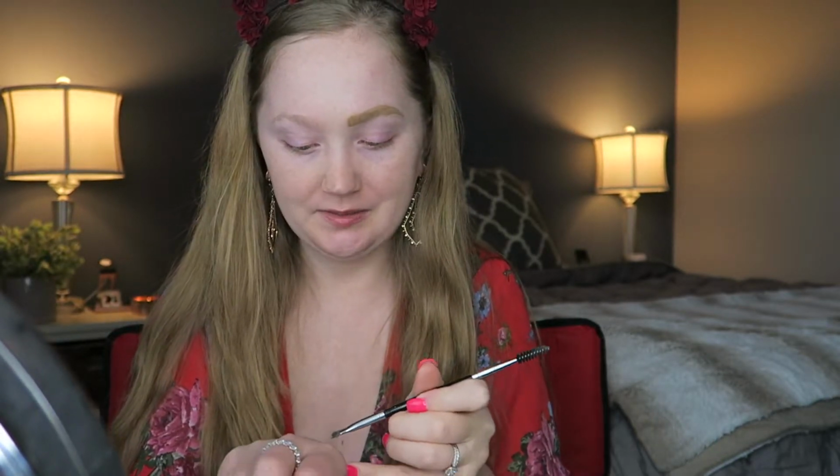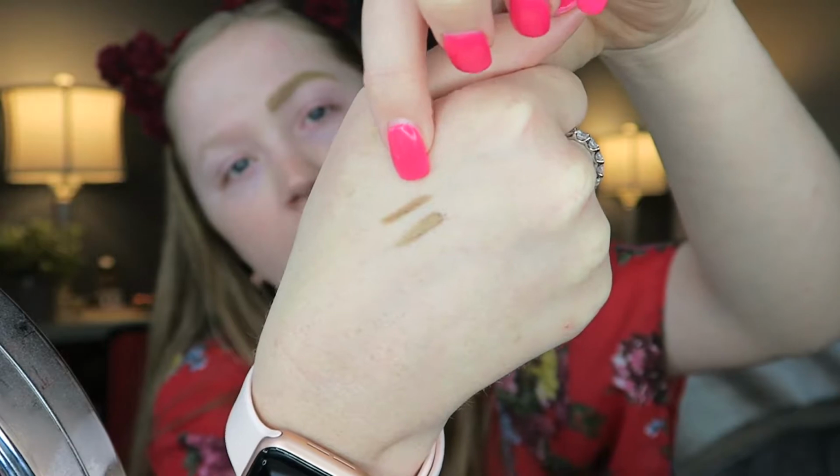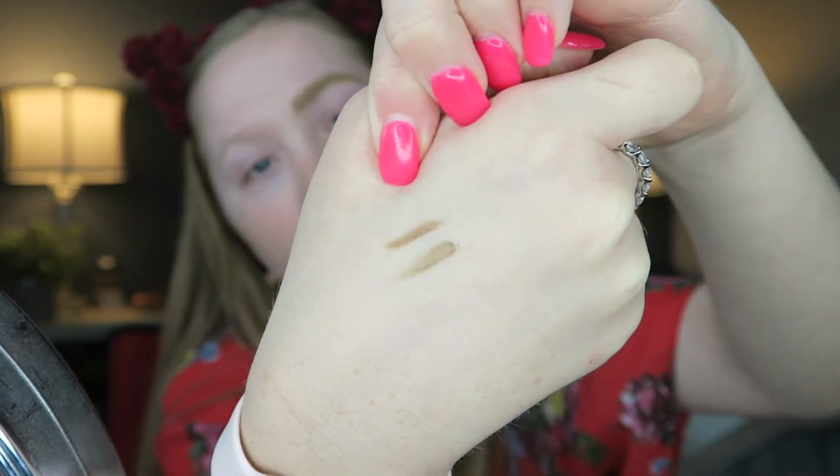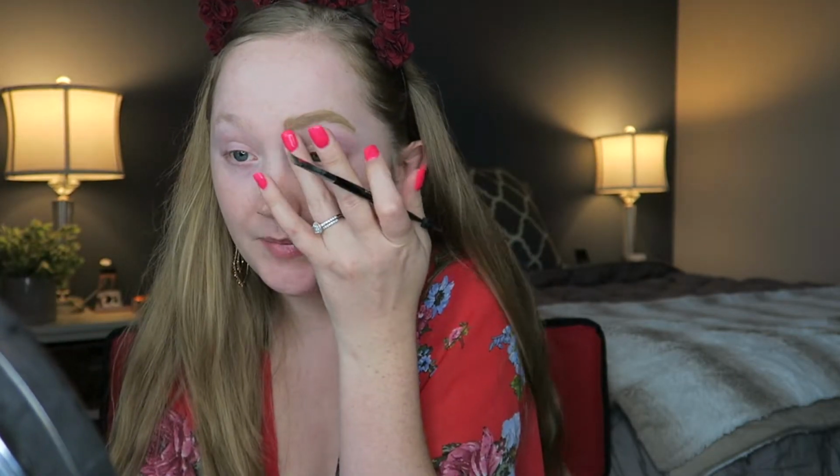Let me show you guys. So this is the Wet n Wild, and this is the one I'm currently using. And so you can see how much darker the Wet n Wild one is. We'll see. Let me just do the other brow. And then, like I said, I'm going to clean it up because right now it is looking a hot mess, okay? Just trust the process.